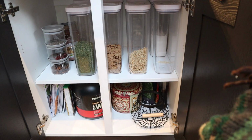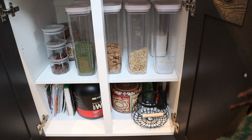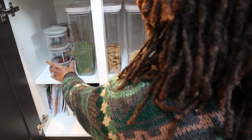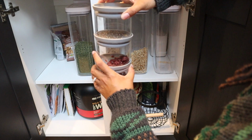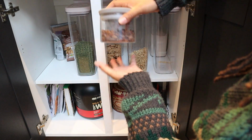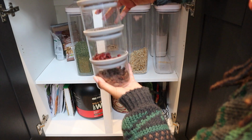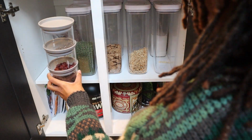I got these from B&M. I think they're still in there because I need to get one more for my pumpkin seeds. But yeah, they're just really good. So currently I have chia seeds, cranberries, dried cranberries and raisins, and they're just really cute because they're stackable. They're the perfect size for those types of products.